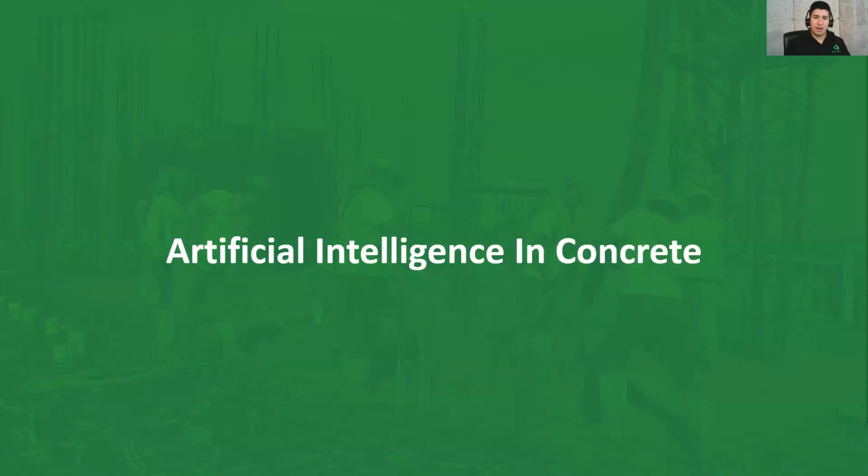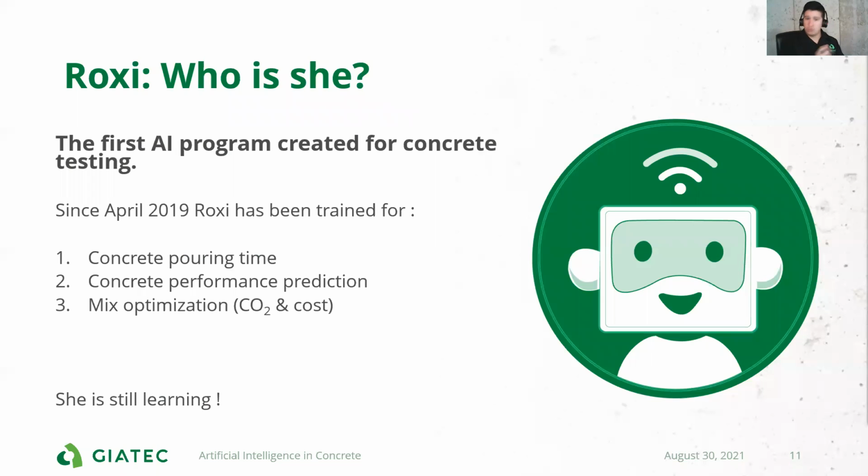So how do we apply machine learning and artificial intelligence in concrete? That's the big deal. How do we convert what we have so far in different industries to our old-fashioned industry? And let's be honest, not old-fashioned, but we are still improving when we talk about AI learning in construction. So we have Roxi.